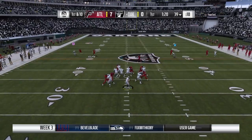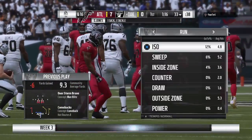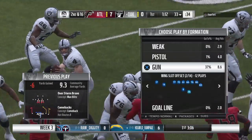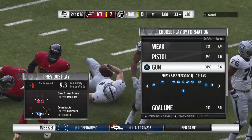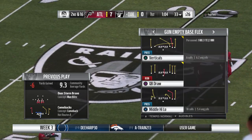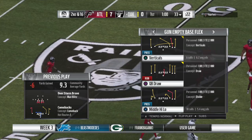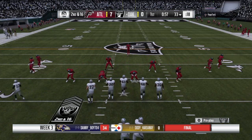On first down, Carr. And the Falcons get there. The Falcons get the sack. Down he goes. Deion Jones leading the surge there. He drops him for a loss of 6. Work to be done here on 2nd and 16 after the sack.